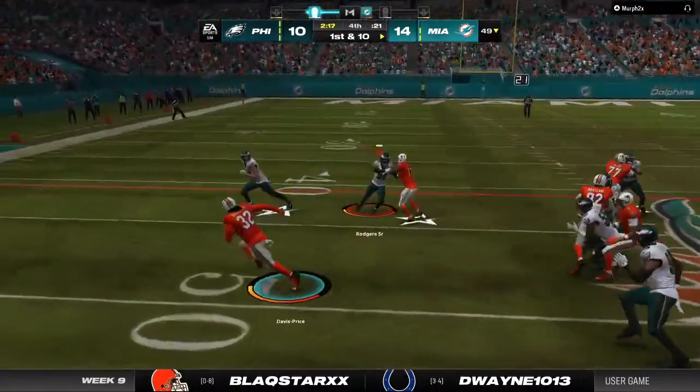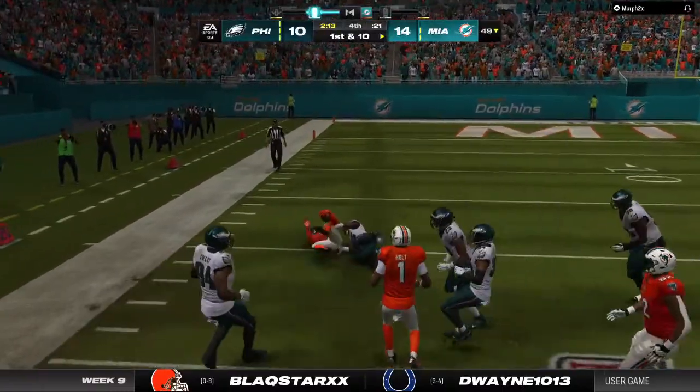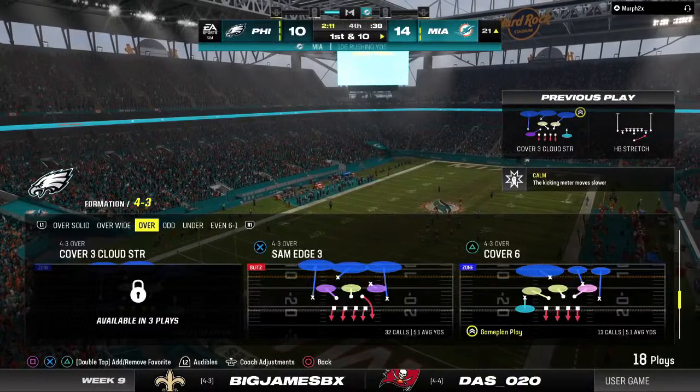Davis Price on 1st and 10. They'll get this one down near the 20-yard line, just shy of the 20.